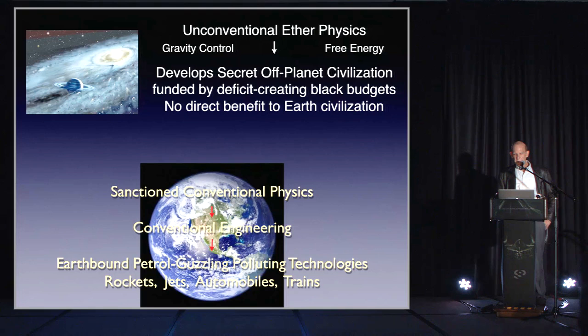So basically, we have unconventional ether physics used, and this is the last slide, finishing up, used to develop a secret off-planet civilization funded by deficit-creating black projects with no direct benefit to Earth civilization, seemingly, at least if it is, nobody has told me from the black projects, whereas the sanctioned conventional physics that we're all fed through the media, which is incorrect, in my opinion. I mean, you must throw out most of what is taught in the universities. You know, the students pay $50,000 a year to learn. As a result of this physics, they develop conventional engineering devices, technologies, which are like earthbound petrol-guzzling, polluting technologies, rockets, jets, automobiles, and trains.